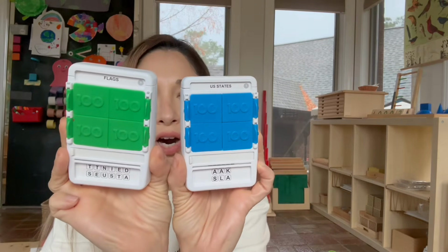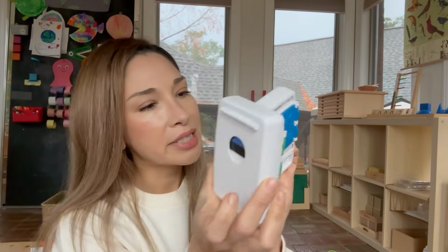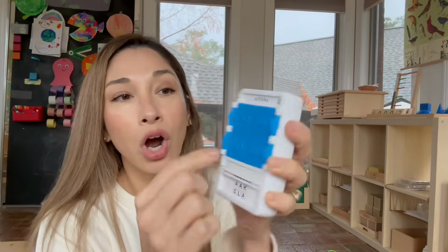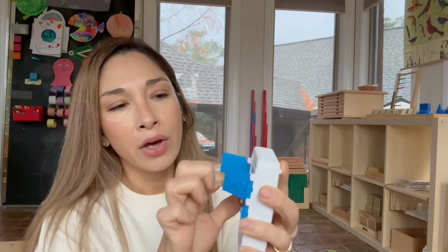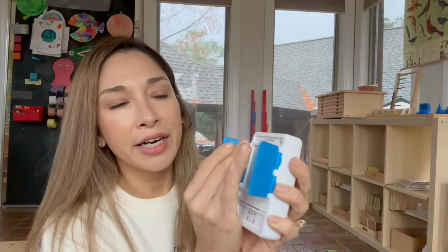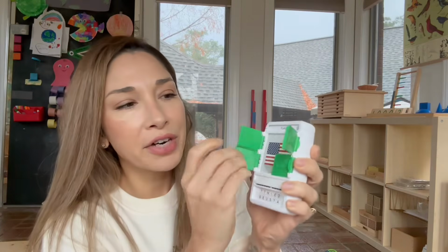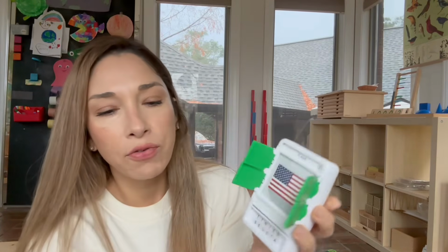Now, for the kiddos that are really into geography, I would include these. So these two cards are by, let me see, it says Poptacular. I believe that's the brand. We picked these up on Amazon a couple of years ago, but it's a fun little card game where they would be able to guess either the location or the flag. So I know that they have a couple of different options. These are the two that we opted for.